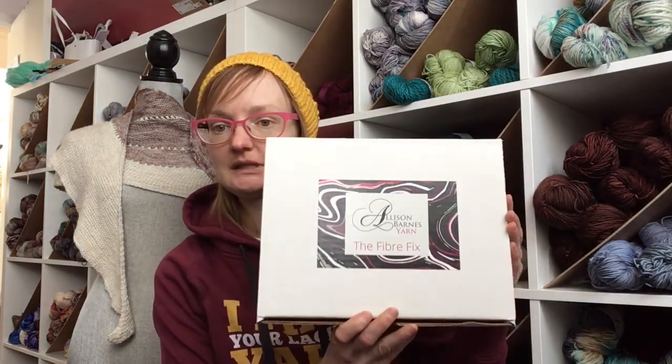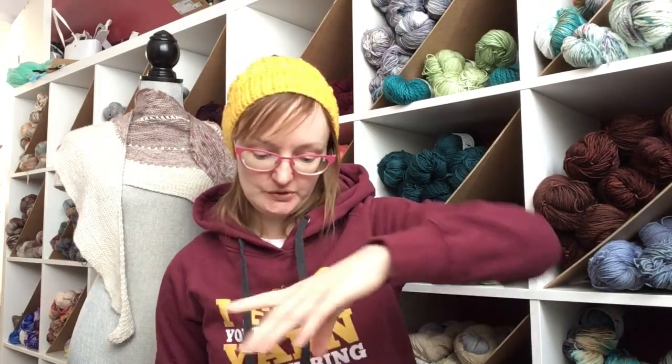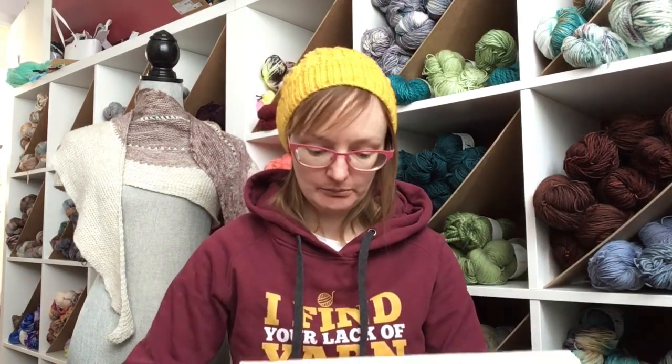Okay, this is the Fibre Fix box. There are 2 skeins in here, and my friend chose to get the basic sock. And it comes with a little card, and it comes wrapped, so it's like opening a present.